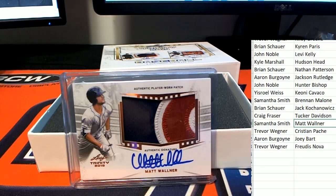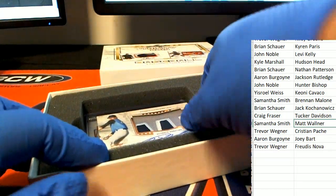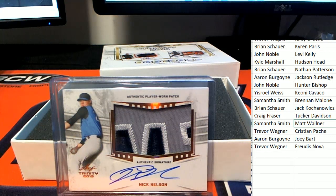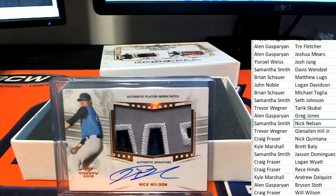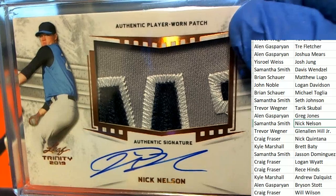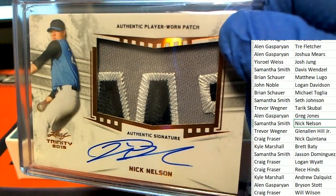Samantha. Number five. Samantha again. My goodness. Was that his last name? I'm trying to figure out how that fits in with the letters. I can't figure it out.